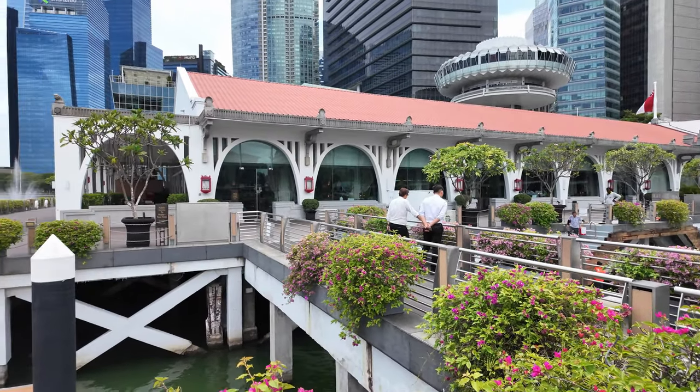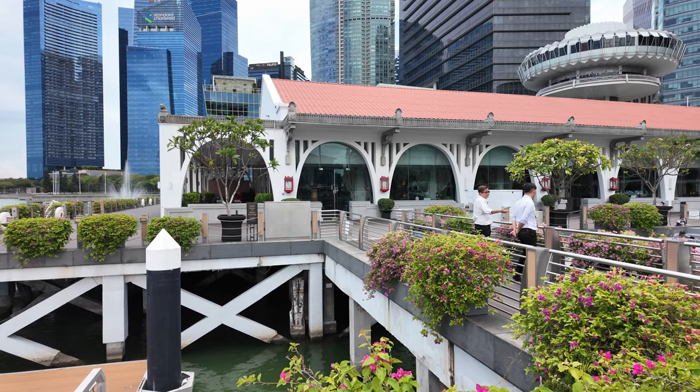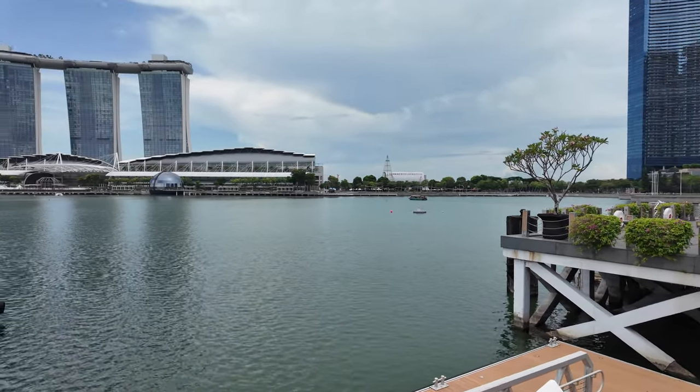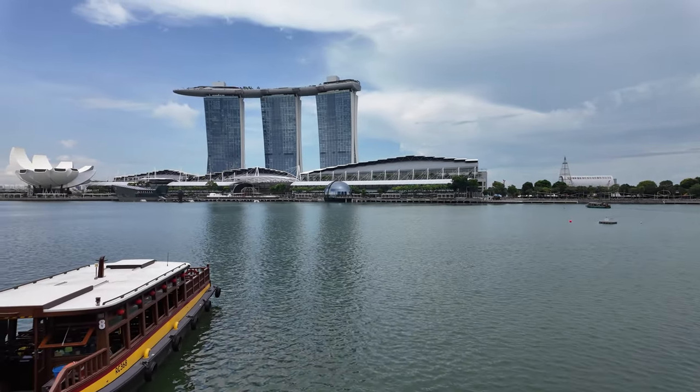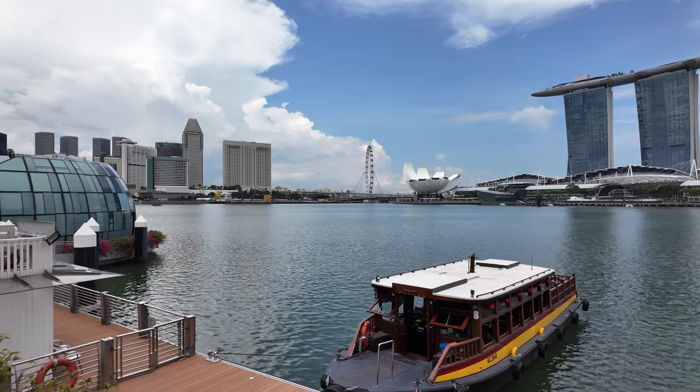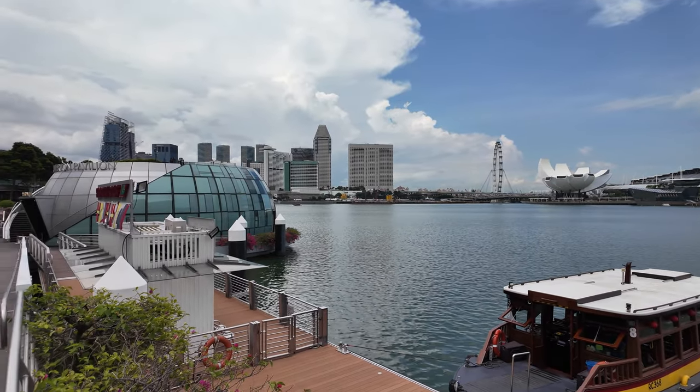We have found our way to the Fullerton Bay Hotel. That's the more expensive version of it, and opposite from Marina Bay Sands. We still haven't made it to the Merlion yet. The accessible route seems to be pushing us further away, but we will get there.